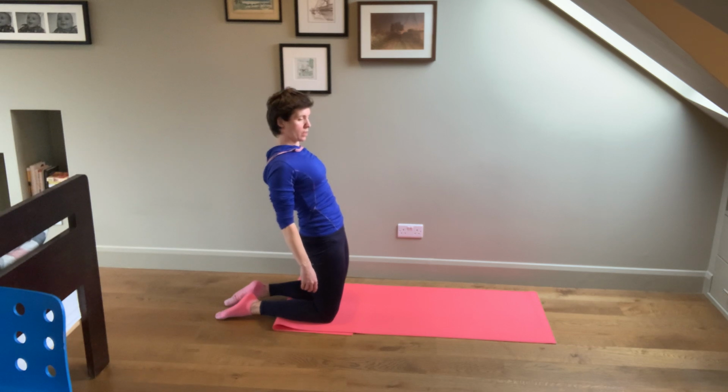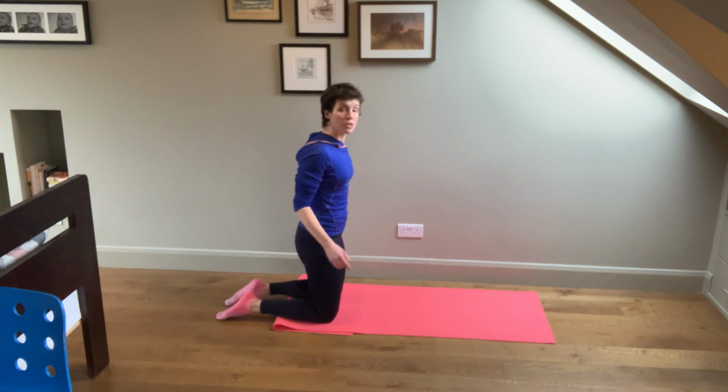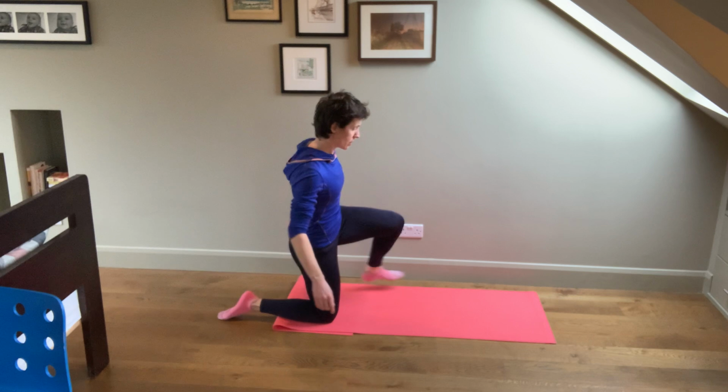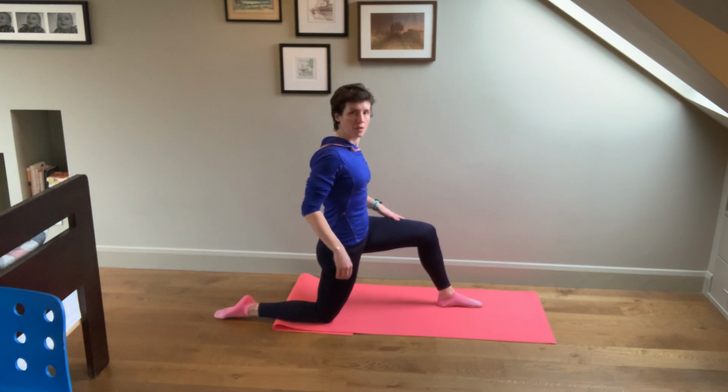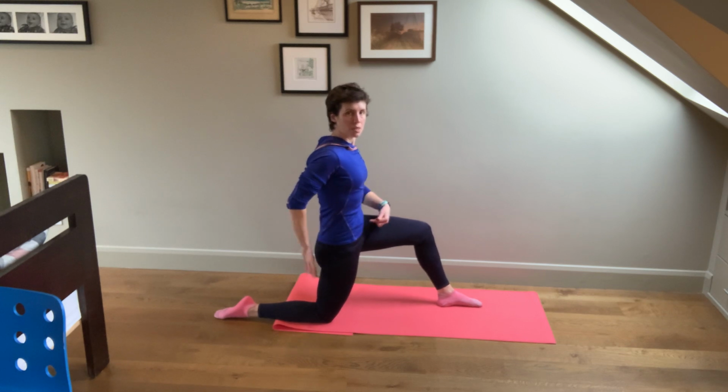Breathe, 2, 1. Okay, then we're going to go into a single hip flexor stretch, so single leg, single side. Here, big step forward with this leg. Now, tuck under with the pelvis, pull in with the abs, and you might already get that hip flexor stretch right here.